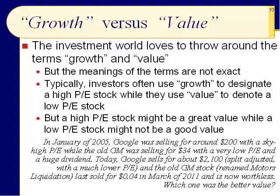Well, what happened, right? Now Google sells for about $2,100. Now that's a split adjusted amount. If you go look it up, it actually is half that. You'll say, oh, okay, because that's because it's split, right? With a much lower PE. The PE is not in the 70 or 80 nosebleed section. It's still pretty high. And the old GM stock, the old company, is gone.